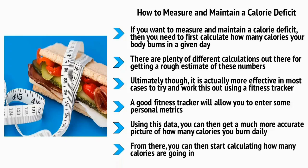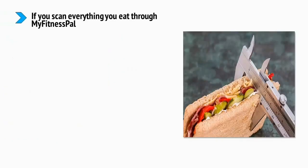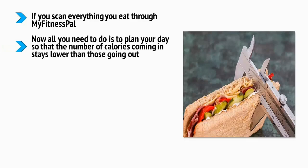From there, you can start calculating how many calories are going in. Again, there is technology out there to help you do this. MyFitnessPal, for example, is a tool that will let you log the foods you eat by entering the calories and macronutrients manually, or by simply scanning a barcode in order to add them from a huge database. If you scan everything you eat through MyFitnessPal, not forgetting the drinks you consume, including alcoholic beverages, and any smaller snacks throughout the day, then you now have a total number for all the calories you've eaten to measure against the ones you've burned. Now, all you need to do is to plan your day so that the number of calories coming in stays lower than those going out.